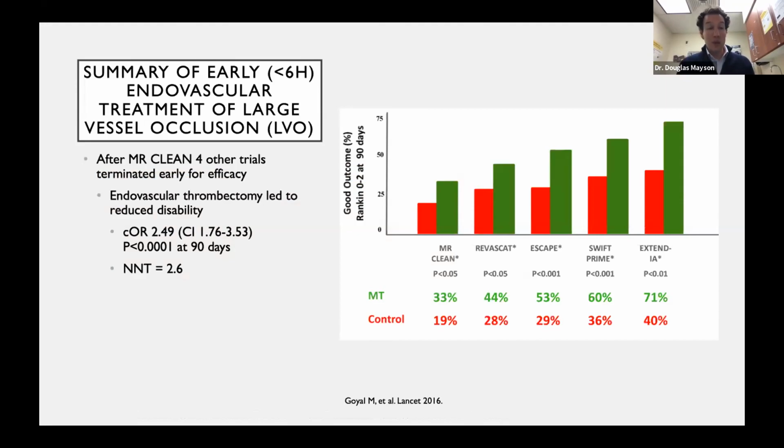After MR CLEAN was published, which is my favorite named trial, in 2015, there were 4 other trials that were terminated early for efficacy. And endovascular therapy led to reduced disability, and the number needed to treat overall in order to reduce a person's disability is only a little over 2.5.